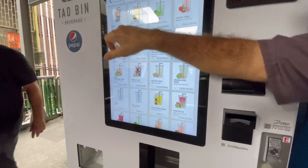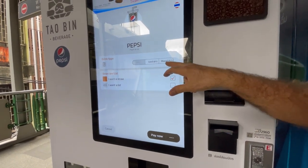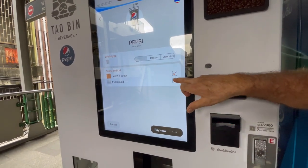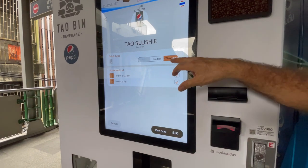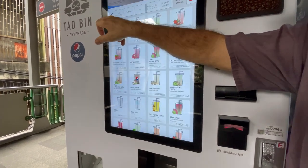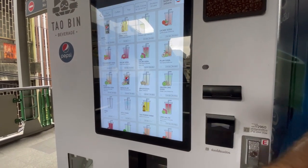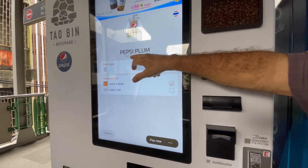Now let's take a look at just a basic Pepsi. Alright. Now, what can I have? Drink type. I can have ice. Blend, I'm not quite sure what they're talking about, but it costs a little more. I need to pay another 15 baht for the ice. I can have a lid and a straw. We can have blend, we can have ice, and there's my Pepsi. So as you can see, obviously they have Pepsi syrup and carbonated water and all different types of syrups to give all kinds of combinations. Here we have a Pepsi Plum. So Pepsi, and here we have a type of syrup and ice.